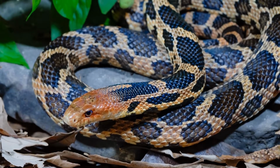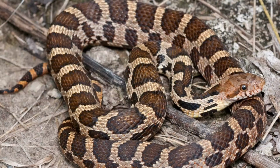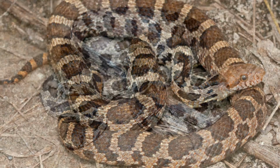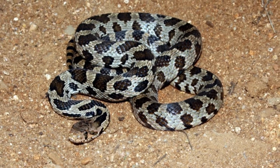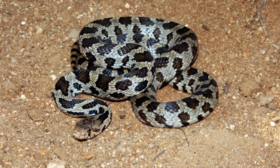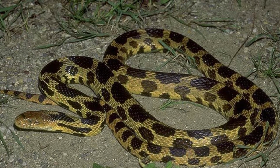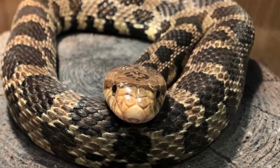Like all rat snakes, fox snakes are excellent climbers and can go just about anywhere seeking a meal. During the spring and fall they're primarily diurnal, but during the summer can also be active at night. Juveniles of both species will eat lizards and amphibians, and develop a taste for warm-blooded prey as they grow.